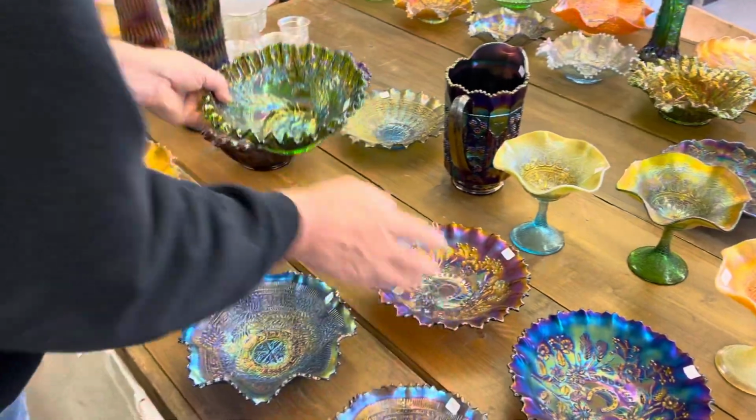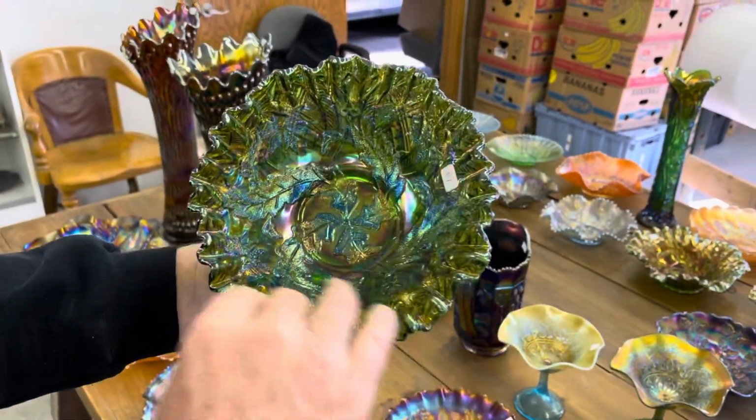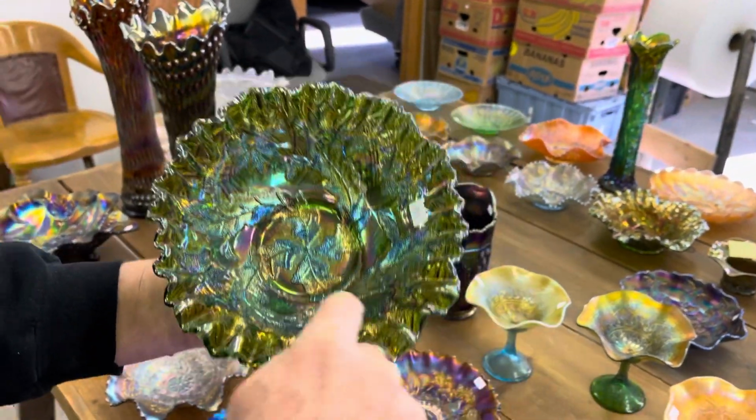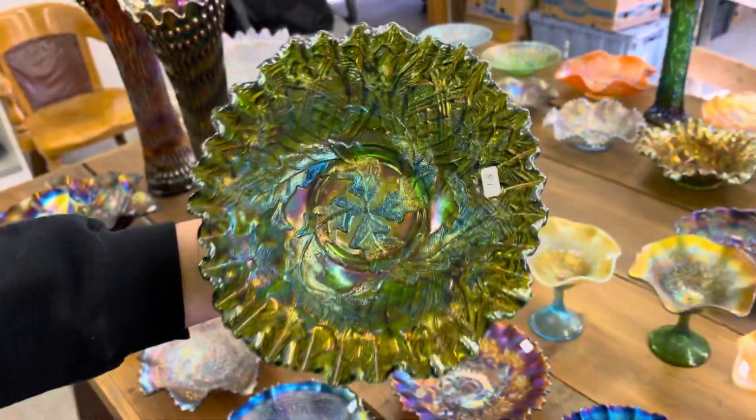Okay. Another whirling leaves piece. Look at this. It's kind of an egg. It's supposed to be round, but it's a little bit egg-shaped. And then it's crimped edge, but look at the radium iridescence in there. Just unbelievable.